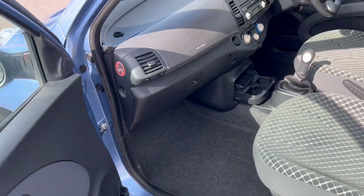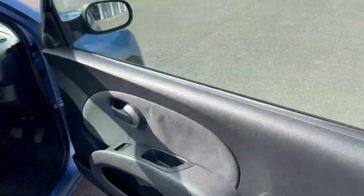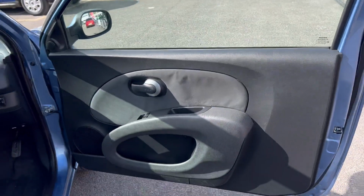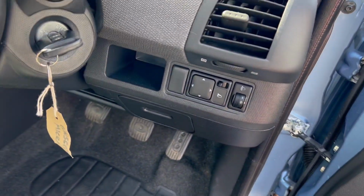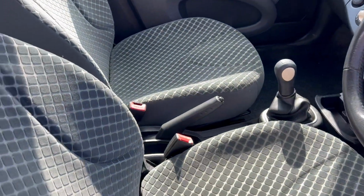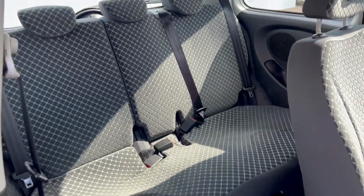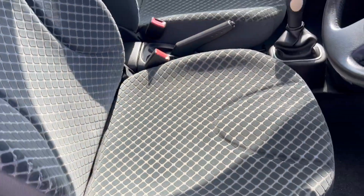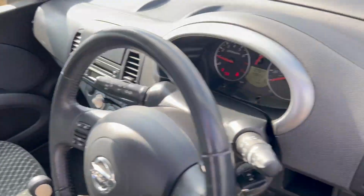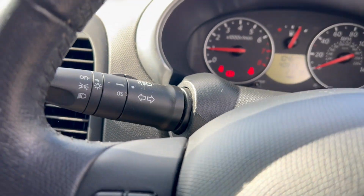And let's go around to the driver's side. Again, we've got two electric windows. I've checked the operation of those and they're fine. Electric mirrors work as well. And yeah, another look at the rear seats there, all looking good. Driver's seat looking good, as is the passenger seat. So let's hop in and adjust that seat a bit.